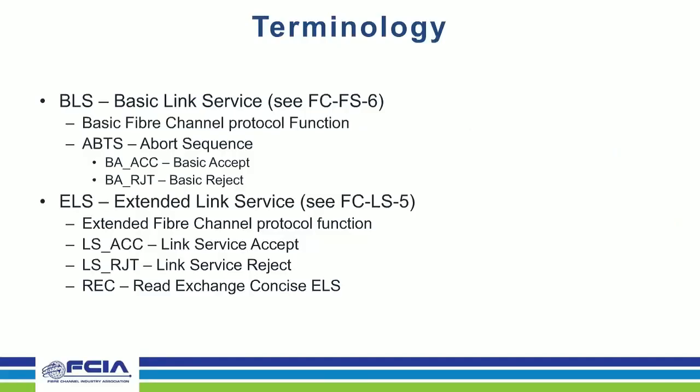So a little bit of terminology. For the lower level Fibre Channel communication and control, we have two structures. First is the basic link services, and these are very low level command protocols that do basic things. In this step, we'll be looking at something called the ABTS, which is the abort sequence, which tells the devices to abort a specific sequence of frames, and I'll get into what that means in a second.